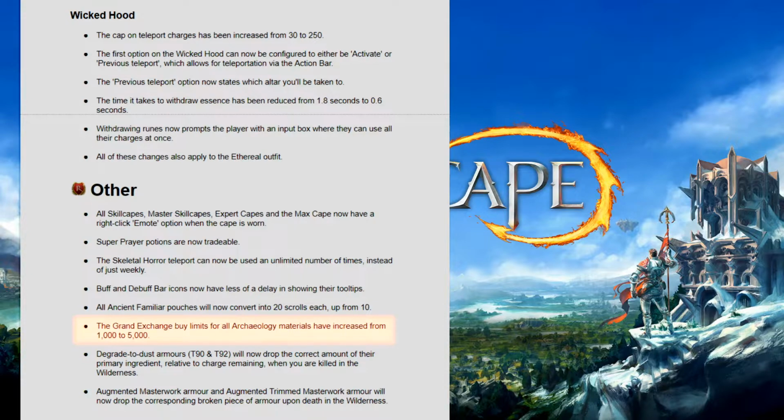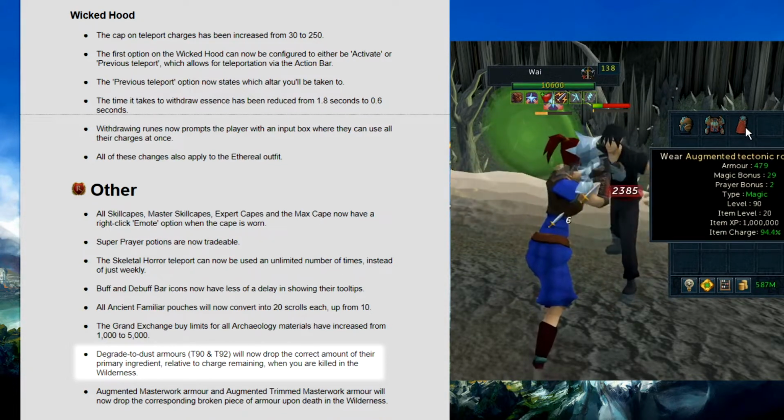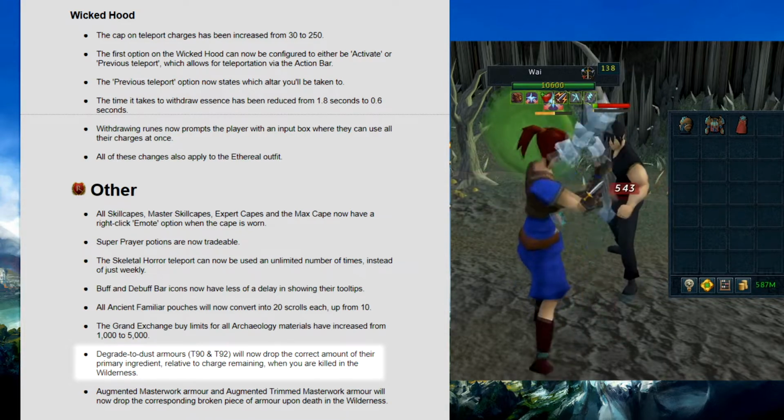The reason they've done this is to allow constant upkeep of doing binding contracts, since you can finish 4 hours worth of supply easily under 2 hours. The Grey to Dust armors will now drop the correct amount of their primary ingredient, relative to charge remaining, when you are killed in the wilderness.